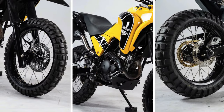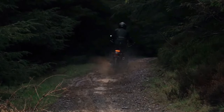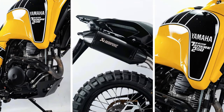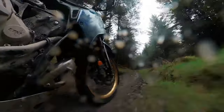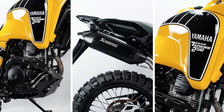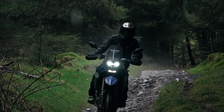Adventure touring demands versatility, and the Tenere 250 Rally Edition delivers with its lightweight and agile handling that inspires confidence both on and off-road. Aerodynamics play a crucial role in maximizing performance, and Yamaha has carefully sculpted the Tenere 250 Rally Edition's bodywork to reduce drag and improve airflow, resulting in enhanced stability and fuel efficiency.